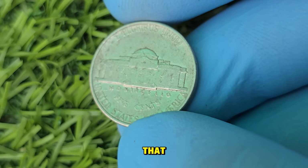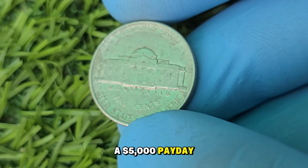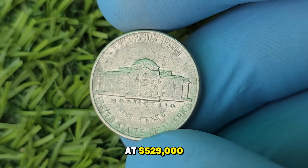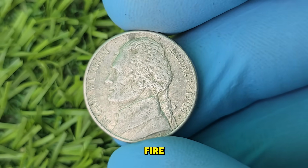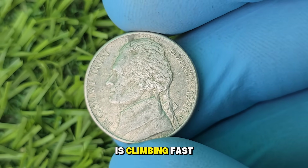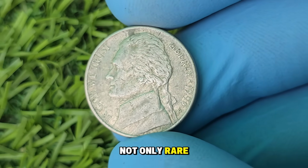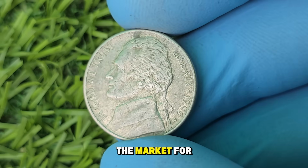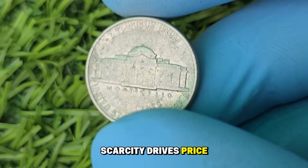Think about that. A 5-cent coin turning into a $5,000 payday? Or more, in fact, one of the most famous examples was recently valued at $529,000, setting the coin collecting world on fire. And with growing investor interest, the market value is climbing fast. Why? Because these error nickels are not only rare, they are disappearing. Once in private collections, they don't re-enter the market for decades. That's scarcity, and scarcity drives price.